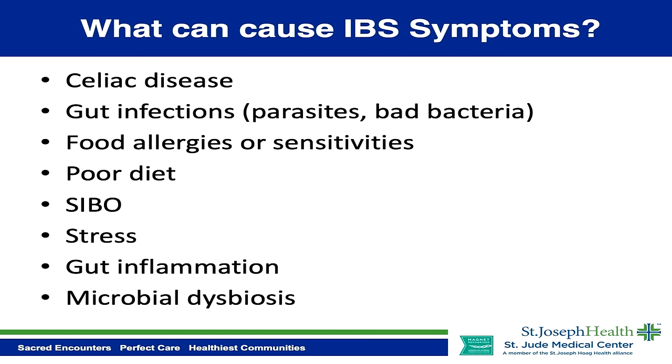So what are some of the root causes of IBS symptoms? The first thing I typically will do is rule out celiac disease. Celiac disease is a genetic immune reaction to gluten, which is a protein in all wheat products. It's fairly common, like 1 in 100 Caucasians have celiac disease. Celiac patients do, unfortunately, need to eliminate gluten from their diet 100% to really recover.